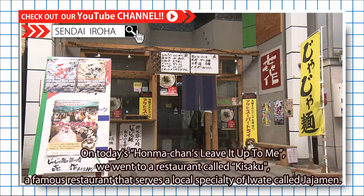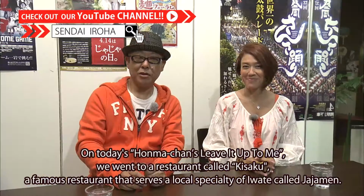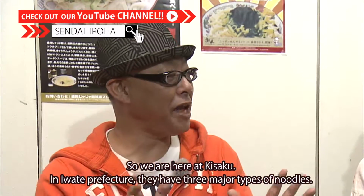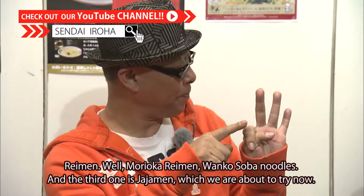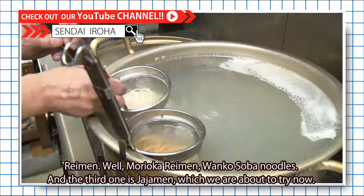On today's Homma-chan's Leave It Up to Me, we went to a restaurant called Kisaku. It's a famous restaurant that serves local specialties of Iwate called jajamen. So here we are at Kisaku. In Iwate Prefecture, they have 3 main types of noodles. Reimen, well, Morioka reimen, wanko-soba noodles, and the third one is jajamen, which we are about to try now.